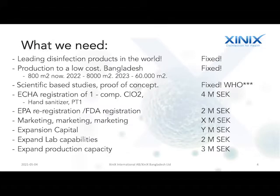To be able to do what we want to do and what we need, we need products that work, and we have that. We need to produce at a very low cost. Today we have 800 square meters in Bangladesh that we can produce in. Next year we will have 8,000 square meters, and in 2 years' time we have 60,000 square meters of production area.